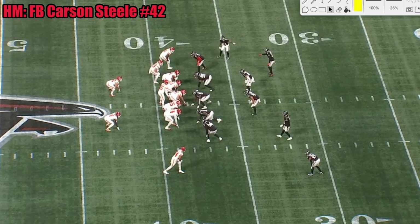All right, we're going to do a quick honorable mention just because I'm petty. Carson Steele lined up at fullback here. There's been some people on Twitter arguing that Carson Steele isn't a fullback, right? He doesn't get a lot of blocking reps. Sure, that's true. Isaiah Pacheco's hurt. The Chiefs are handing the ball to their best ball carrier, which just so happens to be their fullback.